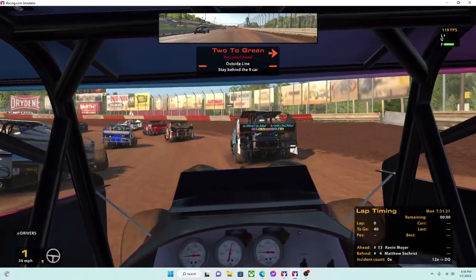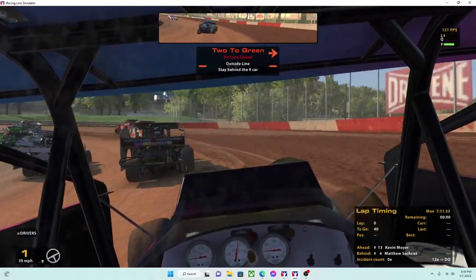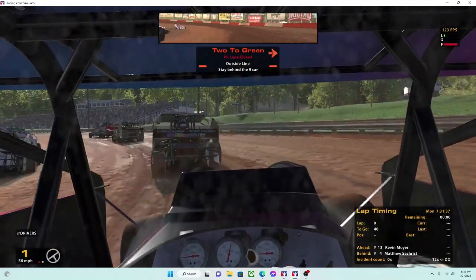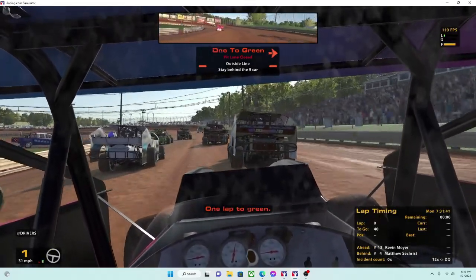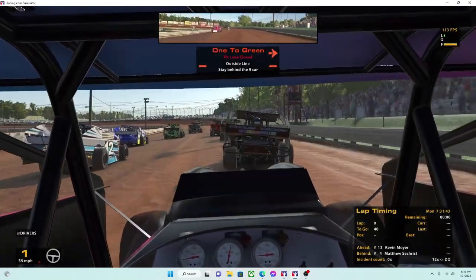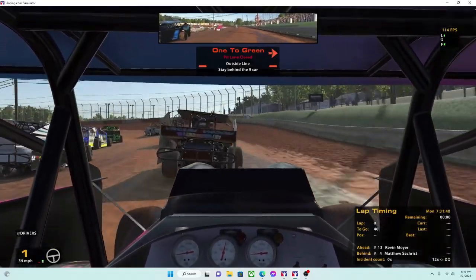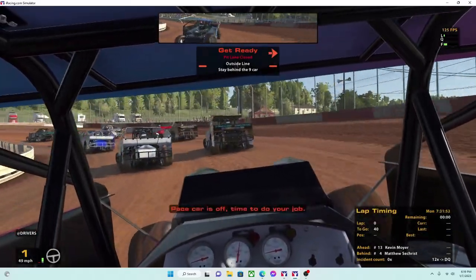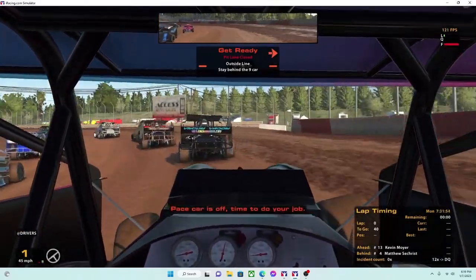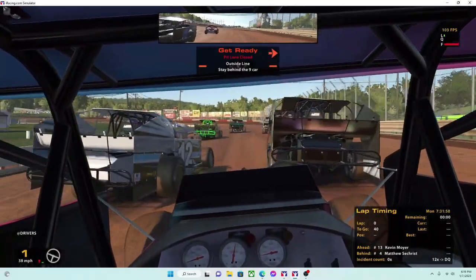We got Matthew behind us, we have Kevin in front, and a 13 car. One lap to green. About to go green. Stay focused. Pace car is off. Time to do your job. Next corner, we're going green. 40 laps. Let's see what happens.